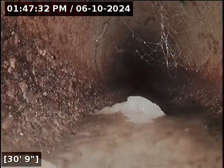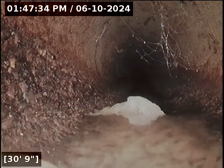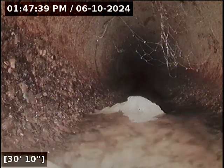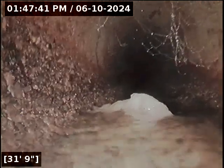Well, you get a lot of grease going down the line. It does indeed have an impact on the functionality of the line, especially when you have large households like mine with a bunch of little kids in it.